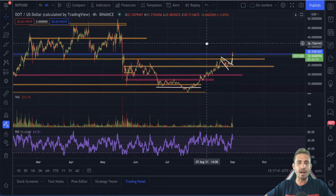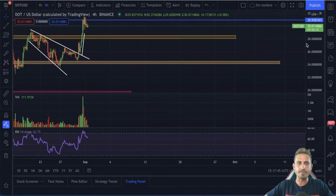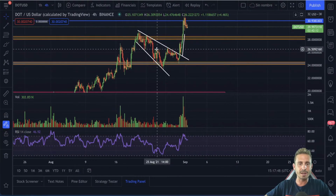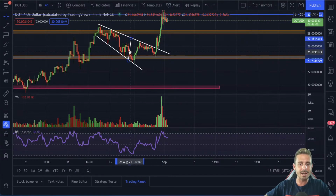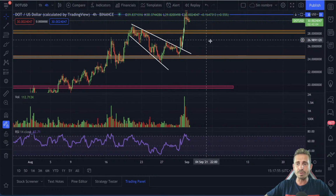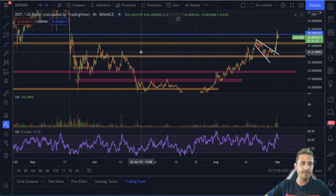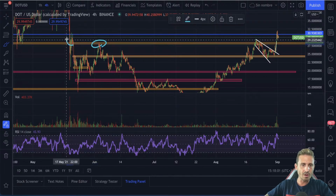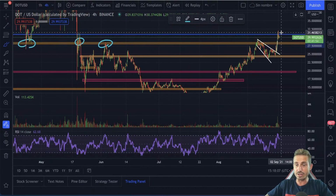So let's take a look at Polkadot, and here we did detect this descending broadening wedge. On Polkadot, it is better on the 1 hourly. This perfectly broke out the resistance, and as you can see, it perfectly met the target, and we even went higher. We broke critical resistance, which is at the $28 here for Polkadot. Okay, we have critical resistance and support, and we did hit the $31.